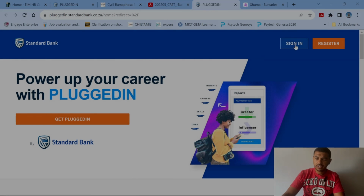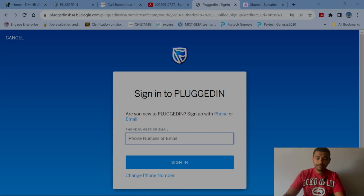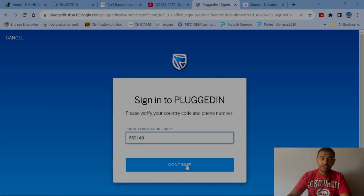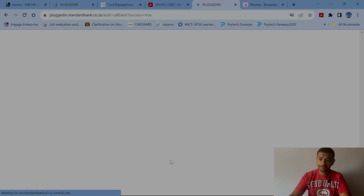Because I signed in already, I'll just press sign in with your email or phone, and then I will put in my email or phone number, and then I should get a verification code, and I'll just sign in. As you can see, I've placed in my phone number, I got the verification code, and I'll just press continue, and then I should be logged in. Okay, just waiting for the website to load.